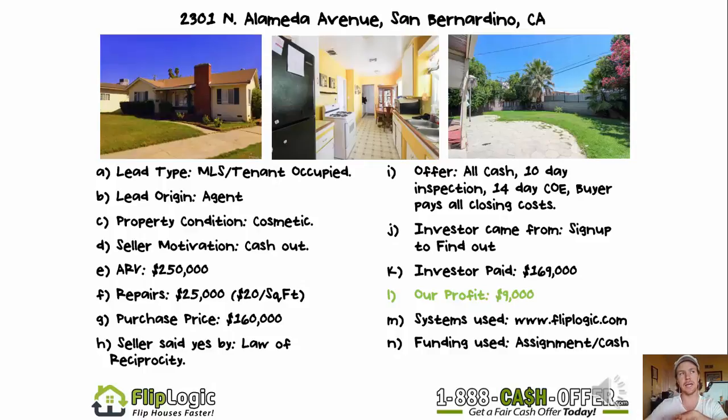So we like to eliminate that. We didn't have to put any money, so no cash and not even a deposit, because we were able to have our investor sign an assignment, wire their deposit before ours was due. And we didn't have to physically go see this property because it was not seller occupied, it was tenant occupied.